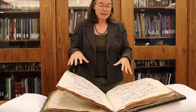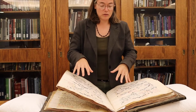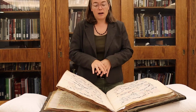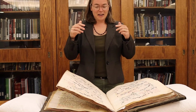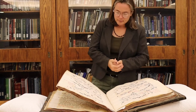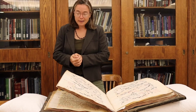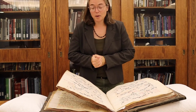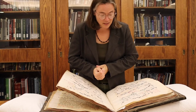So to get at the way this music would have been shaped and phrased and understood as music, it is a really good exercise to sing from it. So I'm going to do that in a second, and I'm going to get my friend and head music librarian, Brian McMillan, to sing with me.